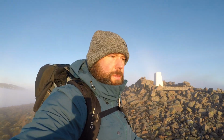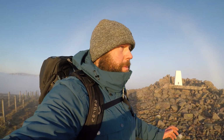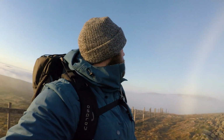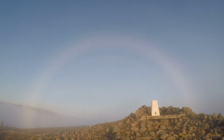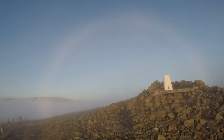I was going to go do a different route on the way down, but like I say, an inversion, you're not going to see anything anyway. So I've told Nick, same way as I came up, I'm going to go back down that way just in case anything happens. So there's a cracking halo there. But let's push on. We'll see you in a bit.